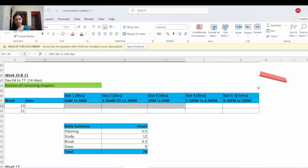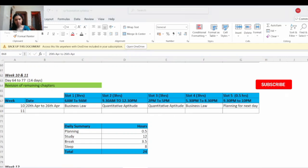So here again we have 5 study slots, similarly like we discussed above, in which the 4 slots are for 3 hours and 1 slot is for 0.5 hours, which is for planning purpose. So from 20th April to 26th April, in slot 1 and slot 4 you will revise business economics and in slot 2 you will revise quantitative aptitude.